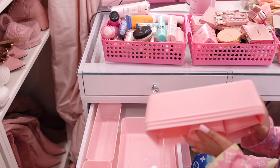I did put my favorite foundations on top, some of my favorite powders, primers, and things like that that I will reach for often, since this is going to be out in the open. It'll make it to where I don't have to bend over and go in my drawers as much.